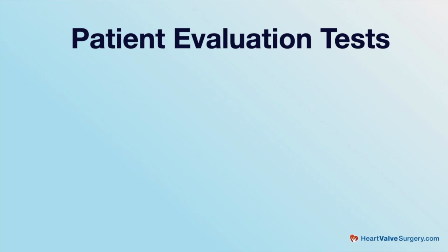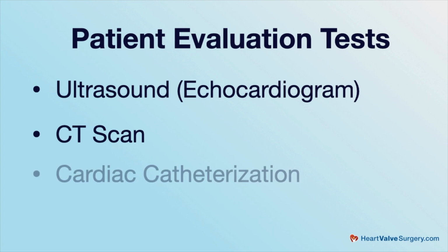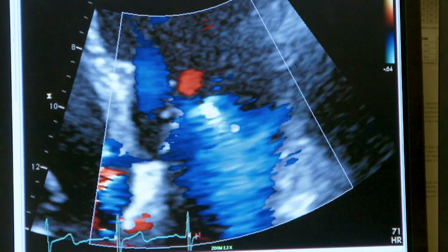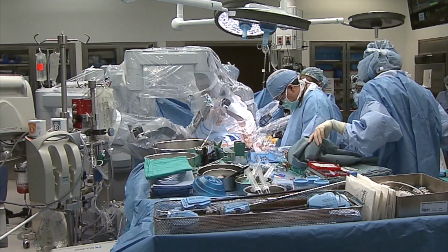So when you come to the Cleveland Clinic, you'll have an ultrasound of the heart, a CT scan, and a cardiac catheterization looking at the arteries to make sure, one, everything looks good and safe for a robotic operation, and two, that there's nothing else that needs to be done that might take that possibility away, making it a better option to go through the breastbone. Once we have all the testing done and completed, we make our final decision with the primary goal of giving the best, safest operation for the patient.